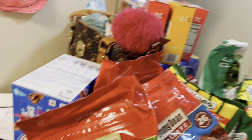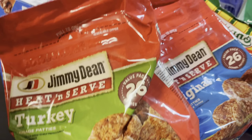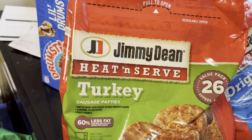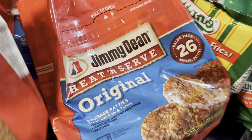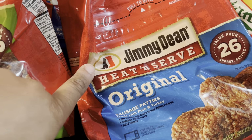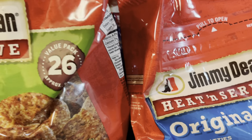So over here I got like the frozen items up on the deep freezer. So we got some Jimmy Dean heat and serve turkey sausage patties. These would be good in the air fryer, I know for sure. And I got the Jimmy Dean original patties. These are both 26 in the pack.